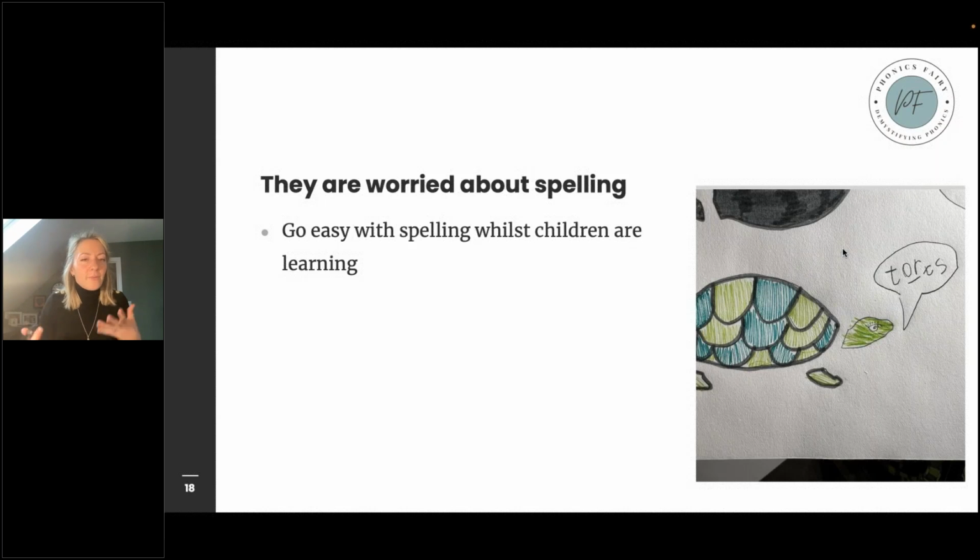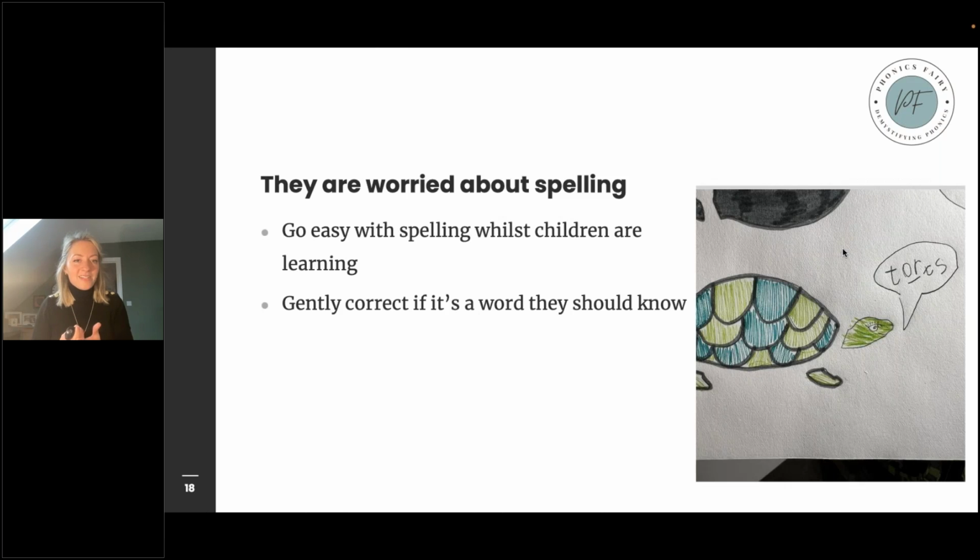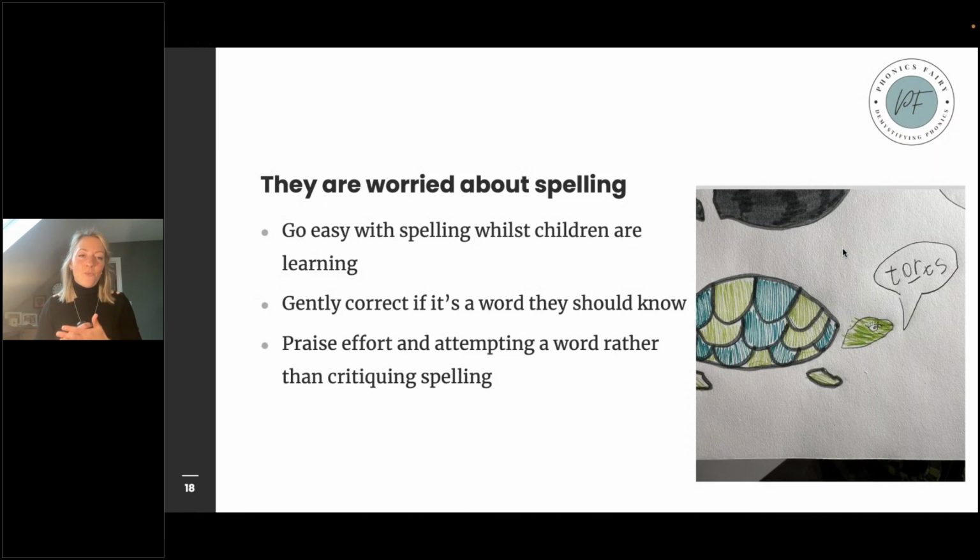So, go easy with the spelling, unless there is a reason why they really should be writing it correctly. Gently correct it if it's a word that they really should know. Oh, let's have a think about the sounds in that word. I can hear the sounds t, or, t, tortoise. Not such a good example because actually it's more like tortoise when we're saying it like that to spell. But gently correct what sounds you can hear in the word if you know that they really should be able to write that word correctly. And praise their effort in attempting a word rather than critiquing spelling. So if they've had a go, praise that rather than saying, well, actually the spelling's not right, let's look at it again. And again, use those visual aids to help.